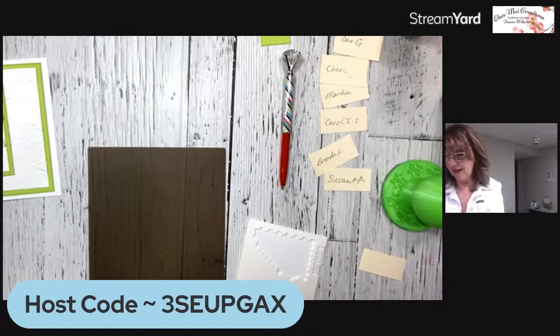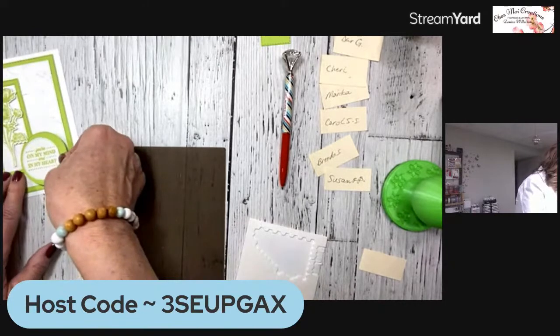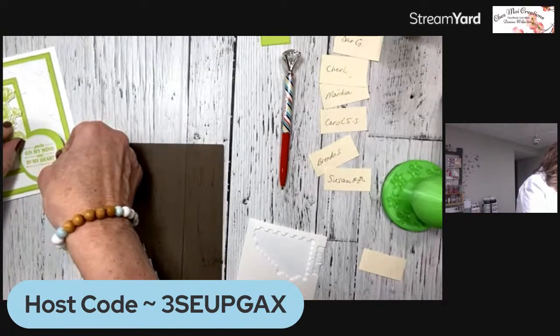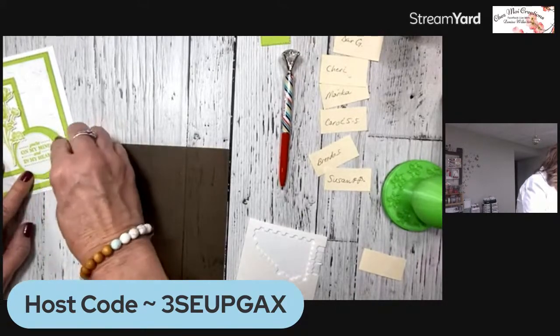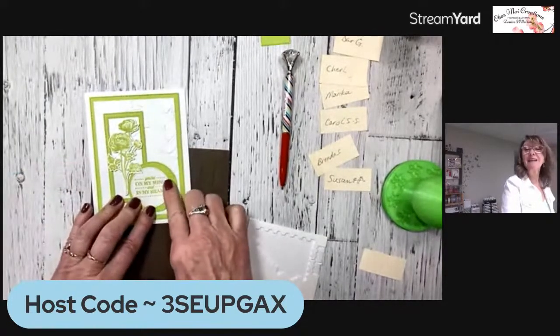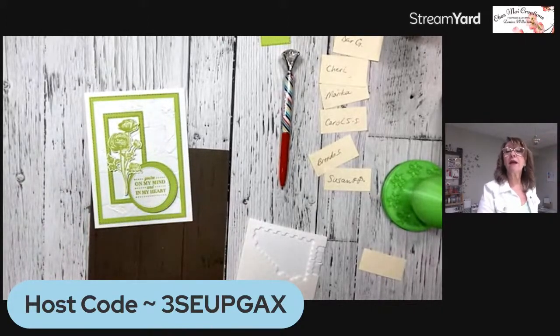Yeah, the offset, and I offset it on the one side on purpose. I still want to tuck that under, like so. Oh, I'm kind of liking it. I don't know.